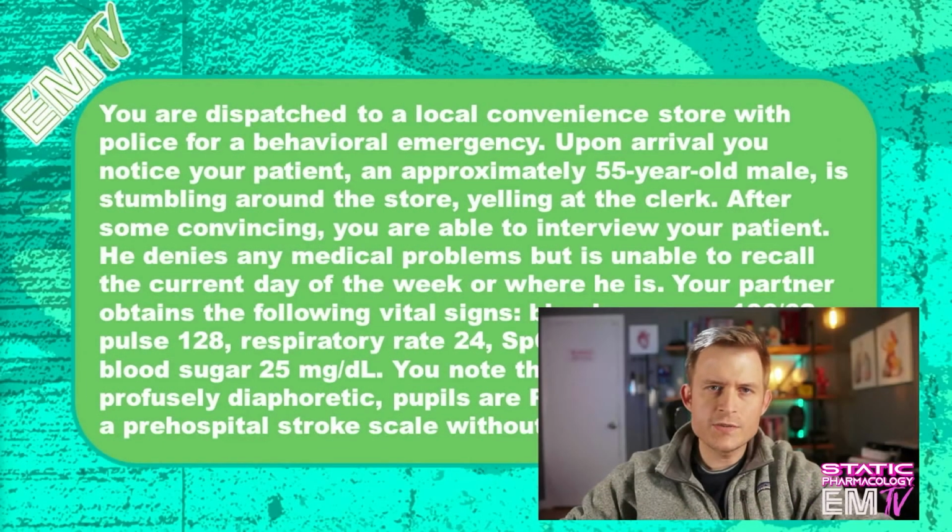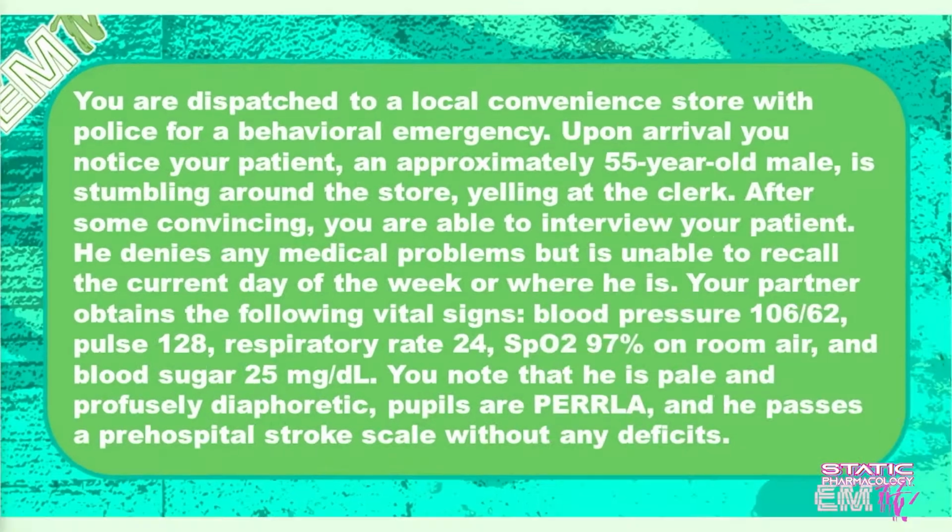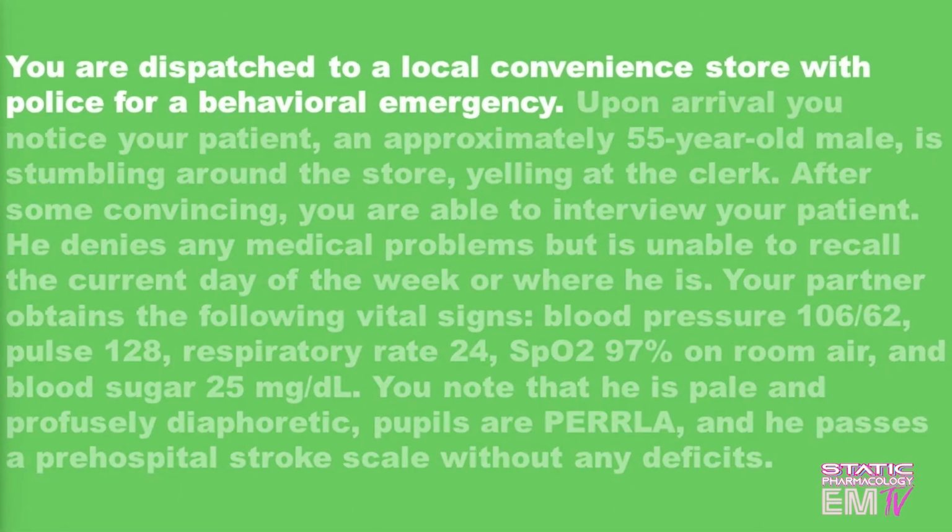So the scenario I gave you today is an all too common one. No doubt you've probably run patients like this yourself. Let's go ahead and take a look at the scenario in a little bit more detail. So you're dispatched to a local convenience store with the police for a behavioral emergency.